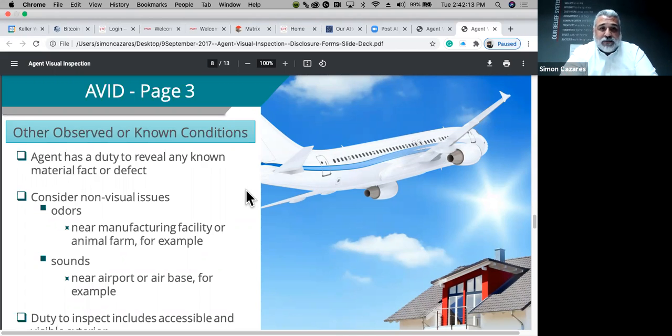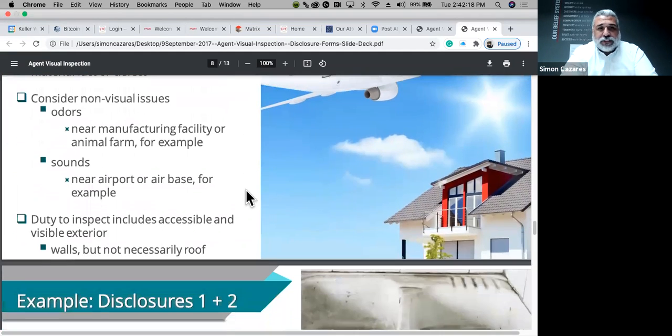Sound near airports or air bases as an example. Duties to inspect include accessible and visual exteriors, walls, but not necessarily roofs. So again, when you're doing your due diligence as a buyer's agent, folks, and I'm only speaking from a buyer's perspective, and a buyer's agent who is representing the buyer, what does your responsibility fall into? And again, the listing agent also has to provide this as part of their due diligence and disclosure period as well.